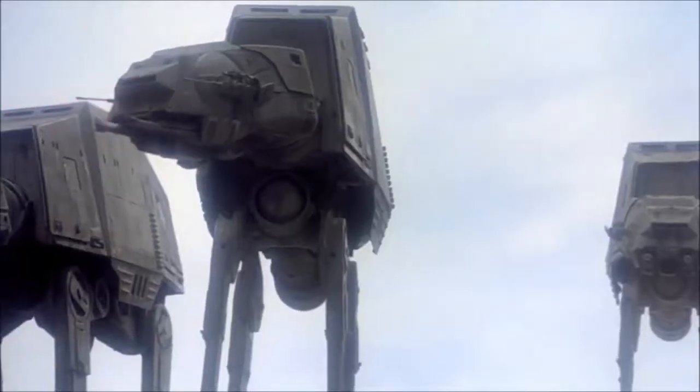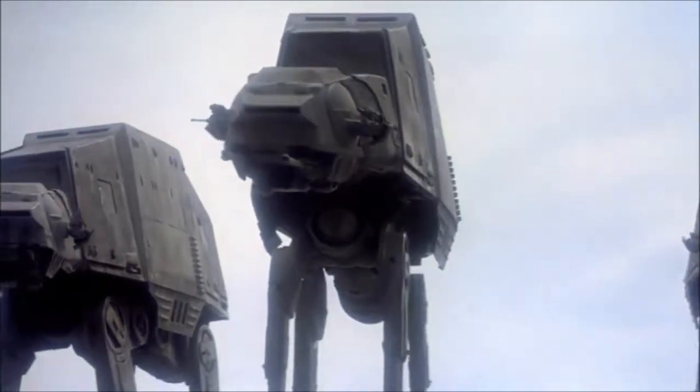And there you have it, that is the all-terrain armored transport, otherwise known simply as the AT-AT, or as they said in Family Guy, the AT-AT.